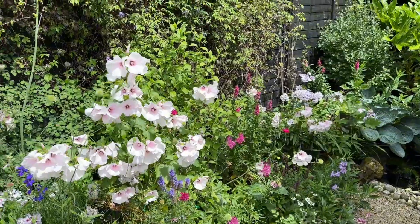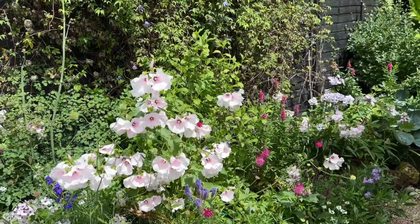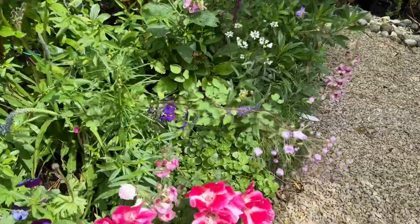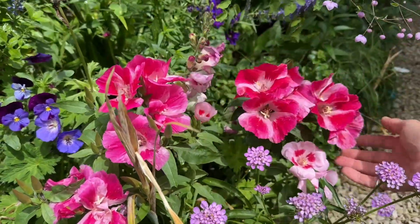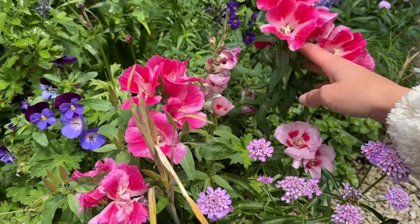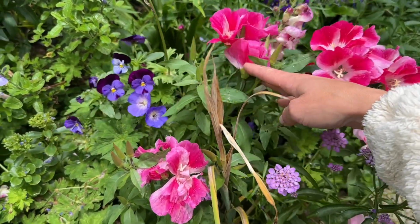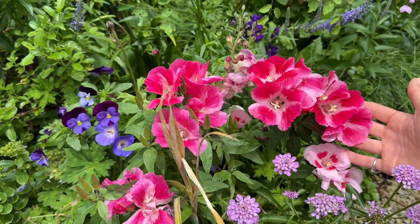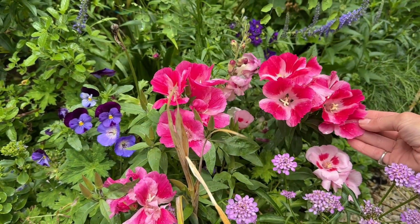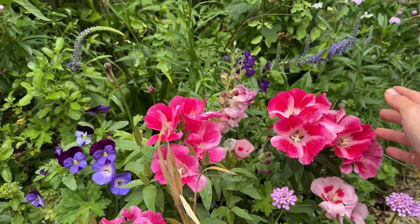I don't know if it's a low butterfly year so far because of all the wet, but that's a real shame if it is. This Gadisha I am obsessed with. I grew this from seed in the autumn, so it's been a long time coming to get it to flower, but I just love it so much. I definitely need to grow more of that.